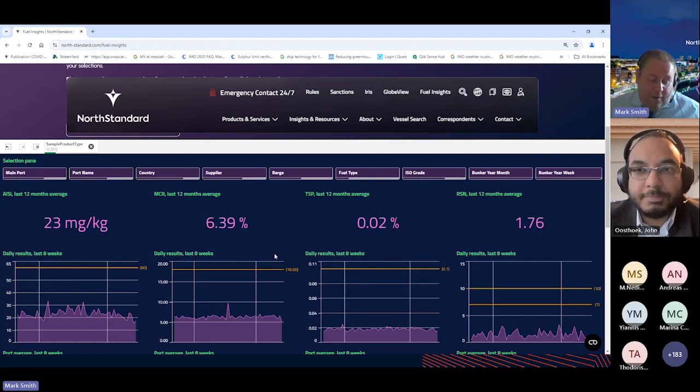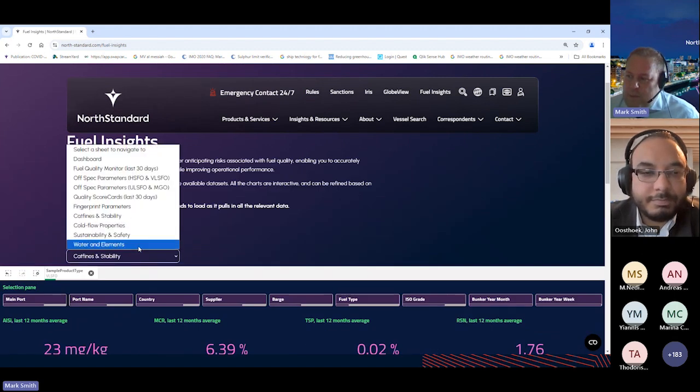then bear in mind that a lot of these modern fuels have a shorter shelf life. In fact, when we're looking at biofuels, we're almost at the stage of recommending a best before date. But it's just something worth bearing in mind that if your TSP is bordering on the limits of 0.10%, then in a few weeks' time, you may face problems with unstable fuel, which leads to blockages of the purifiers and filters, increased man hours, and the potential for debunkering and potentially expensive disputes between charterers and owners. So it's just something else worth keeping an eye on from that perspective as well.